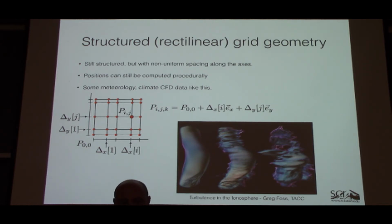Then you have data that are structured and rectilinear, but non-uniform. And these positions here can still be computed procedurally because you would have a list of the offsets along the x, y, and z axes for 3D data. And this is still purely structured data. It's just non-uniform. It's not actually as common.